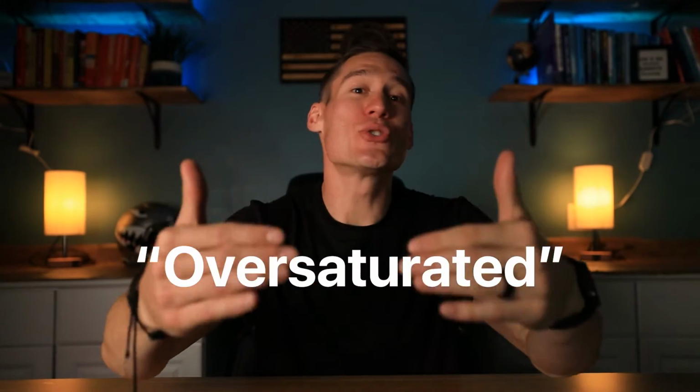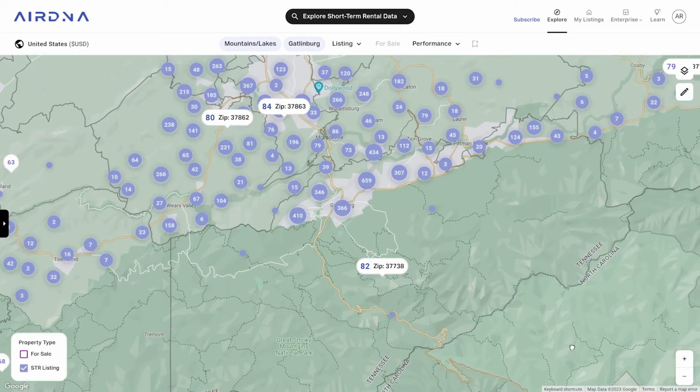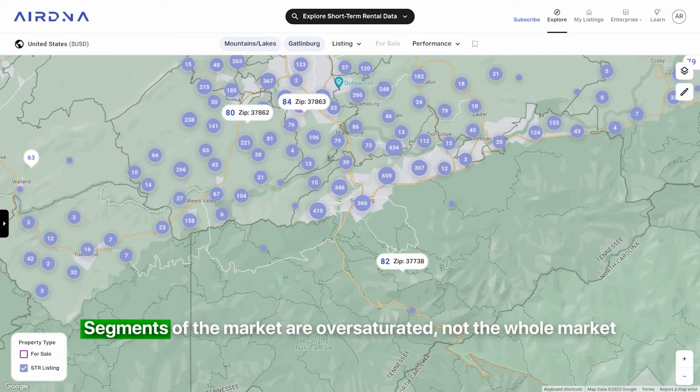Now, when you're considering a market, it's important to consider the saturation of that market. You don't want to go in a place with a bunch of competition and more listings that's going to make it hard for you to stand out. But what I really want to point out is that even in these oversaturated markets, it's usually not the case. What I've seen is that it's segments of the market that are oversaturated.